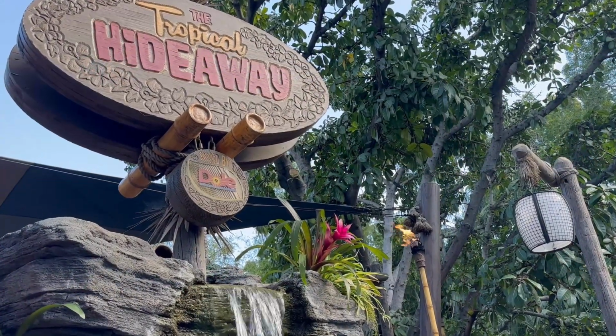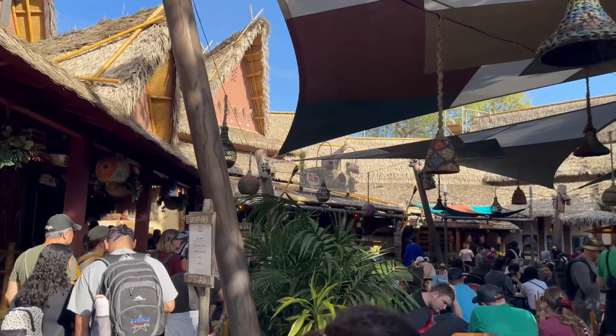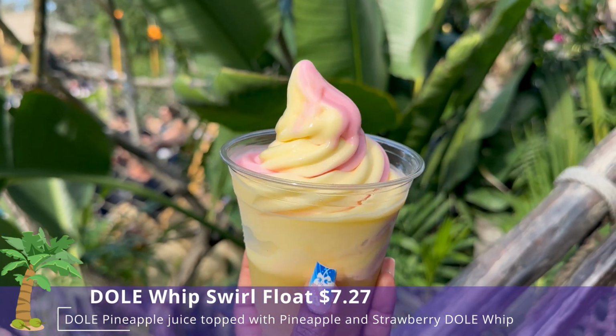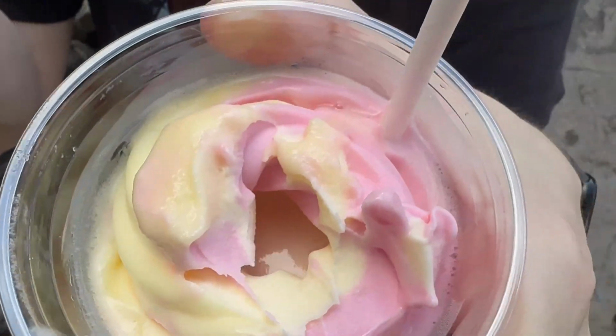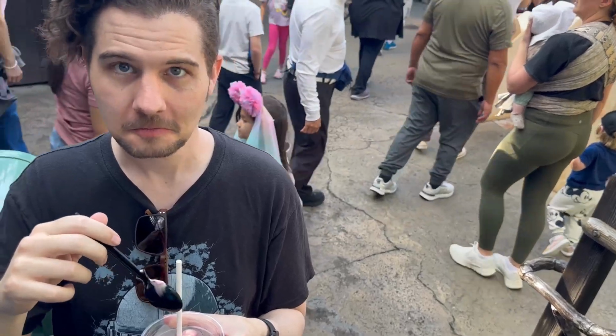After working up our appetite on the Treehouse, our order was ready for pickup at the Tropical Hideaway, so we came down to get something we've both been looking forward to, which was this Dole Whip Swirl Float. It's so pretty. Like, it's just so pretty to look at. The colors, the pink and the yellow. Yeah, except that it's hollow inside, which is a little bit of a bummer. But it was still good. We made short work of that thing.